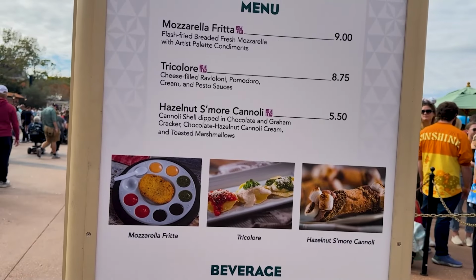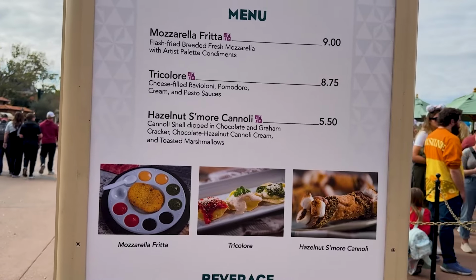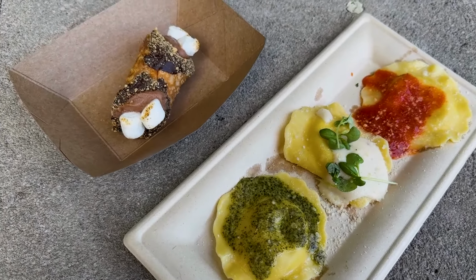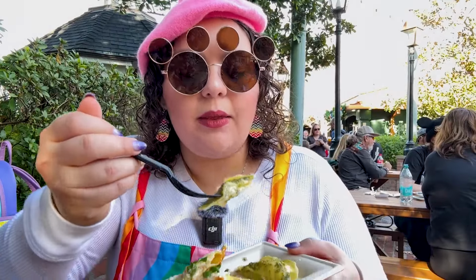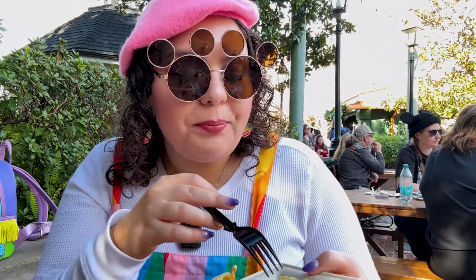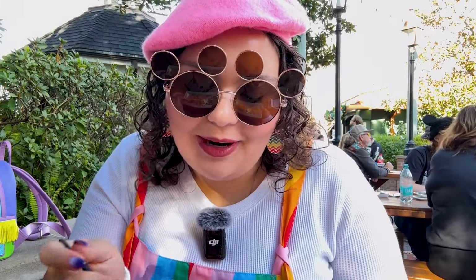You have the mozzarella fritter, tricolor ravioli, and a hazelnut s'more cannoli. So here are the two new items from Italy, which are the ravioli and the cannoli, or if it's one, it's cannolo. All right, let's first try out the pesto. It certainly tastes like a frozen ravioli with pesto on it. I don't hate it, but it's essentially what it tastes like. It's not a good ravioli.